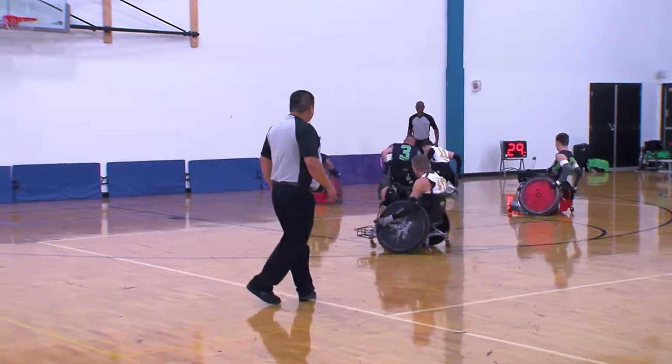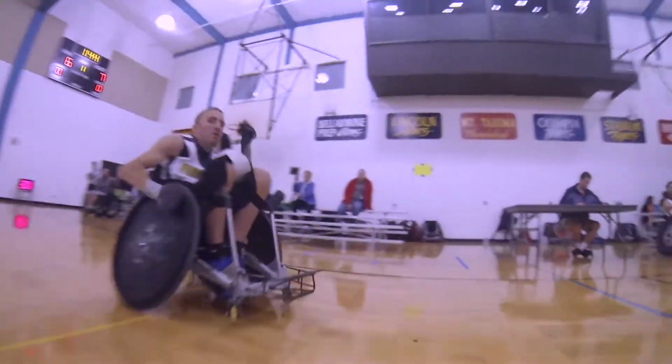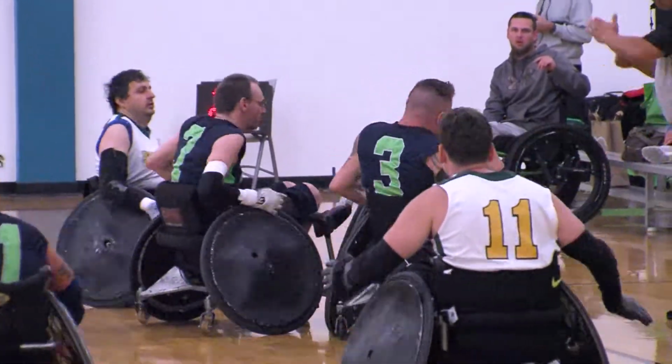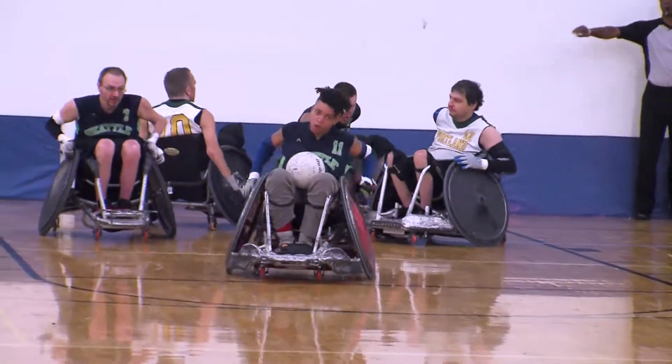And the hits aren't just for fun. They're an important part of ball control and strategy. Hands up on him. He's up. This game is really about forcing the other team to make mistakes.